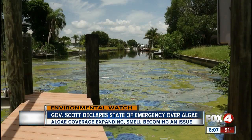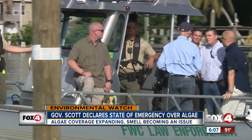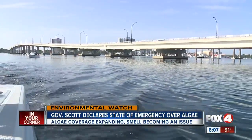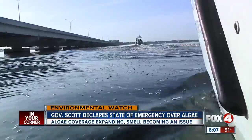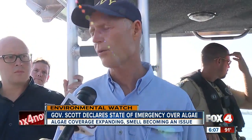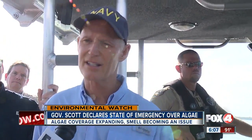This canal isn't far from where Governor Rick Scott caught a glimpse of the algae himself. After a boat tour on Cape Coral's waters, he said he would declare a state of emergency this morning. I'm sure if you're a boater, if you're a fisherman, or if you just want to enjoy the water resources, it's frustrating to see this in the water. So at the state level, we're going to continue to do everything we can.